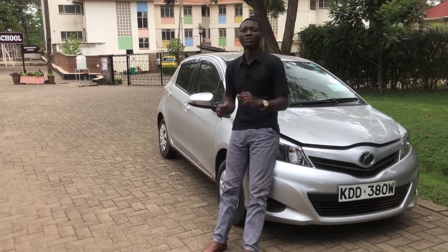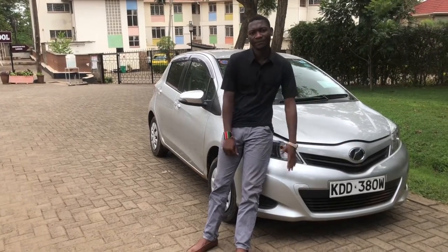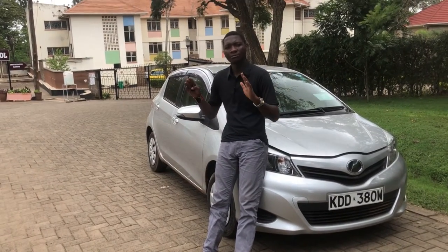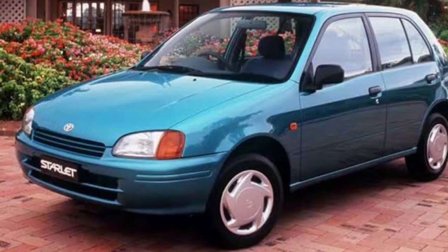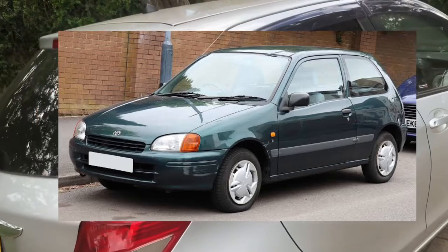So on the set today, we want to look at a specific car here, the Toyota Vitz. A little history about it: Toyota began selling it from the year 1999. This is the very car that replaced the Toyota Starlet in the market. The Toyota Starlet was first out, and then a brand new Toyota Vitz was introduced to the market.